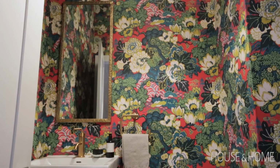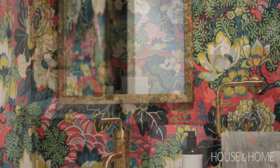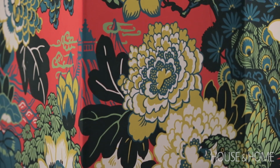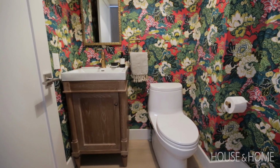We had fun in the powder room. The powder room was an essential must-have on the main floor, especially with 2 young children. We also decided to be very playful. The wallpaper is a beautiful and colorful chinoiserie pattern and really set off the tone for the entire space.